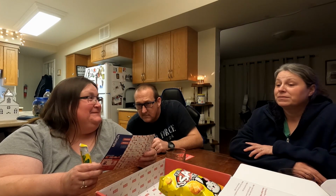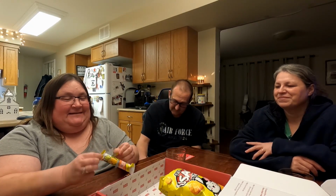What is this guy? This is from Taiwan. And it says, I'm afraid to try this one. It says, crispy, airy, corn puff sticks in seaweed flavor. Well, you never know. Interesting. Oh, boy. Let's give it a try. Yep, there's seaweed in it for sure.